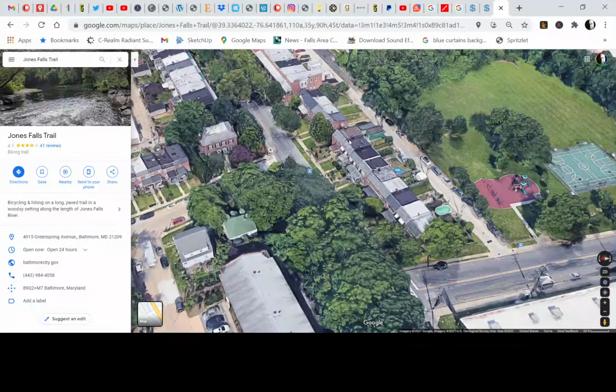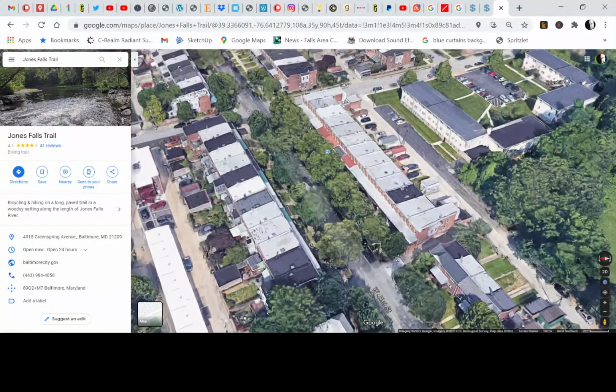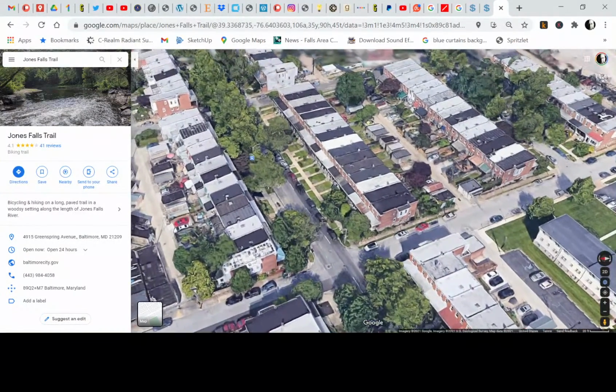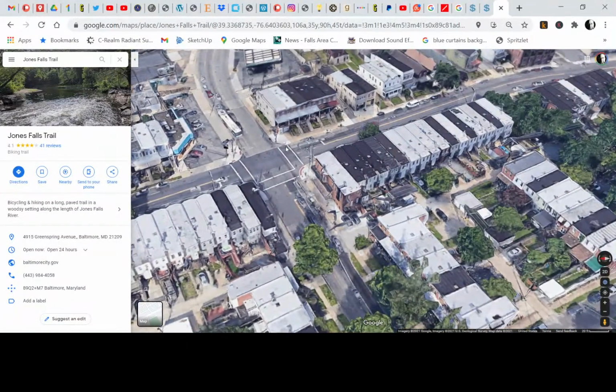So you see lots of connected houses here. They're so-called row houses, but unlike the stereotypical Baltimore row house, these have front yards. The more stereotypical Baltimore row house has a stoop and it just lets out straight to the sidewalk. So we continued up here, up this road.